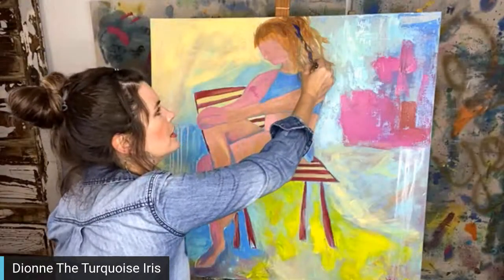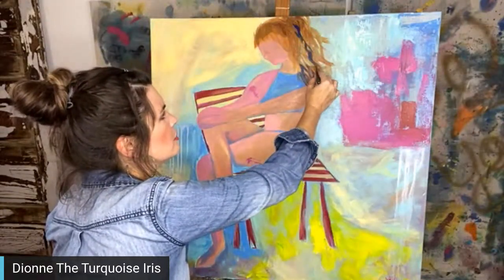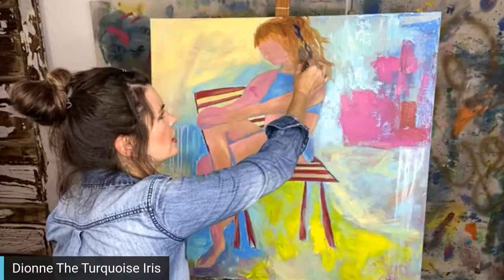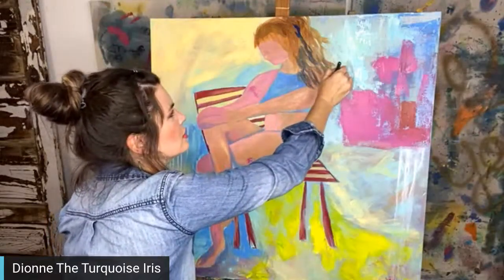And I'm putting that blue in there. You know, I am. I'm putting that blue in her hair. Doing some darker layers underneath and near her neck. And I'll build upon her hair. But I'm just kind of putting some.